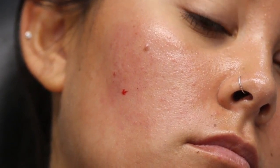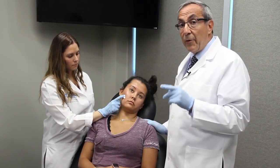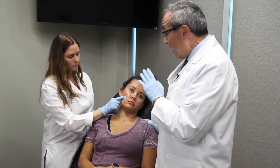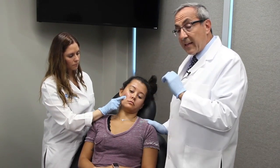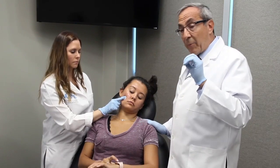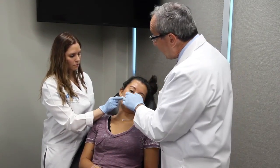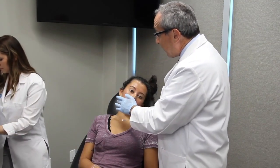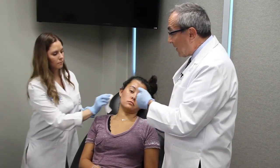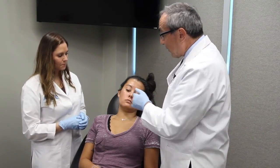So that is a great, simple, easy treatment of solid filler smooth PDO threads. These are perfectly smooth. The difference between these and lifting threads is that the lifting threads actually have little barbs on them that can pull up. That's not what she needed in this case. What she needed is just to create that immediate structure underneath her skin. It'll break down, cause the body's natural collagen release, and build this area up.